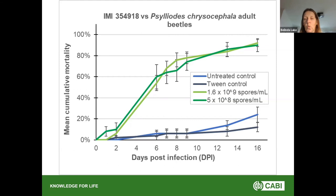And then we had two concentrations of fungal spores. And you'll see if you look at the graph that the black and the blue line have very low kill rates over the course of the 16 days. However, the two green lines, which are the fungus, have good kill after about day six, where you'll have 60% kill, rising to 90% kill by day 16. So this is in the lab showing very good control.